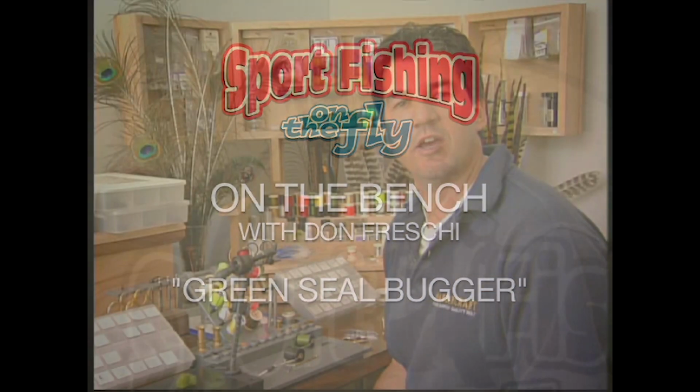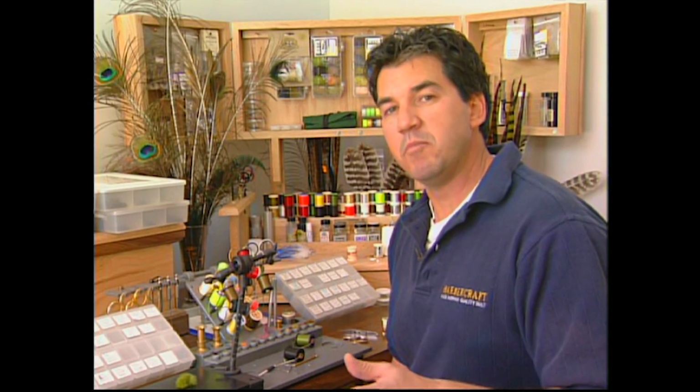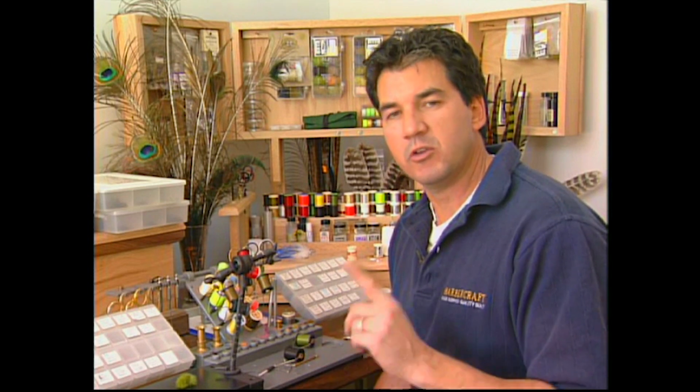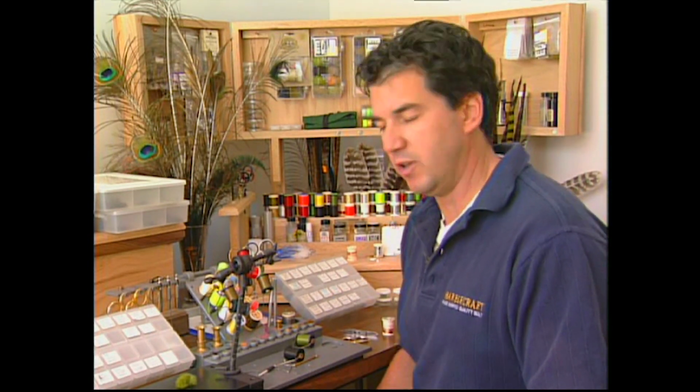Today on the bench, we're going to tie up the seal bugger. One main ingredient in this fly is the seal fur, but another main material needed is this burnt orange hackle. Make sure you have these materials ready before you tie the fly.